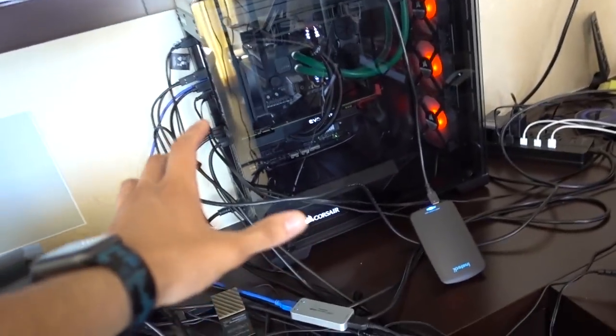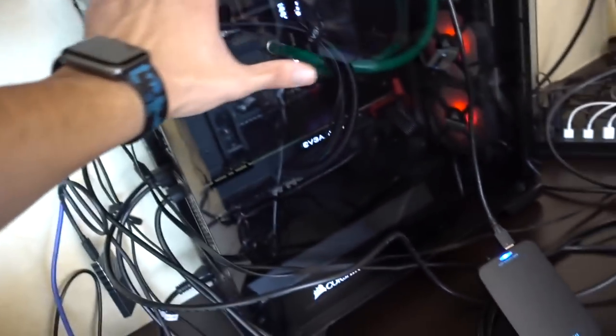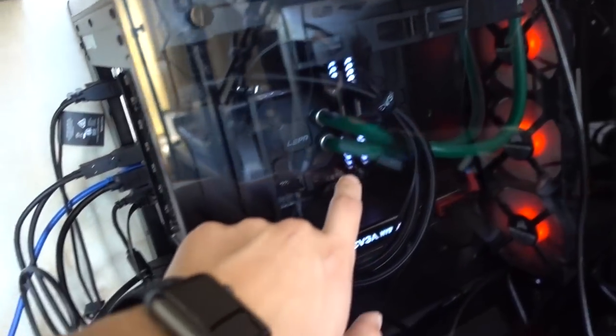So I gotta make sure that my room is gonna be super cold, and there's not gonna be a lot of loud noises. That's why I have a water-cooled graphics card. So the fans are not always blowing, they're not always annoying me, they're not giving me a headache. So it's water-cooled, it's very efficient. Same with the water cooling system over here.